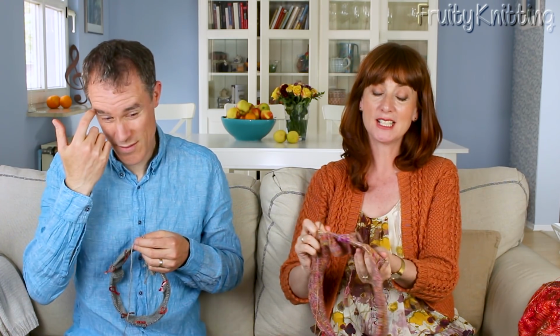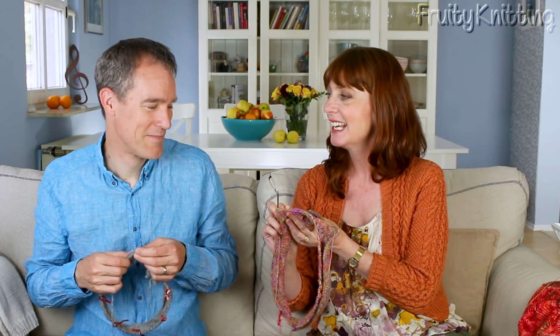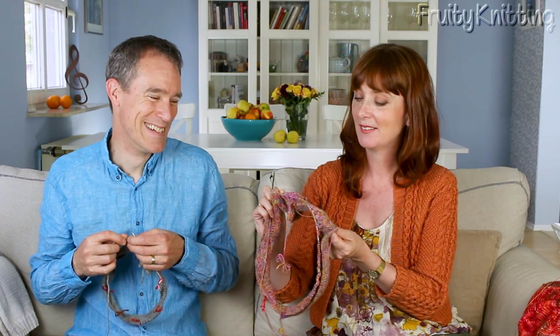I've started a new garment project, which I'm really happy about because I love garments. It's a really meaty one for me to get my teeth stuck into, and it's going to take me quite a long time because it's knitted on a really fine gauge. The gauge is 32 stitches for 10 centimetres. Wow. Yeah.